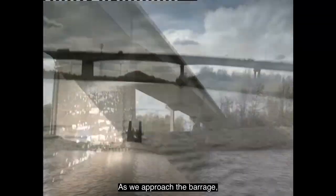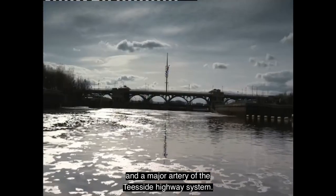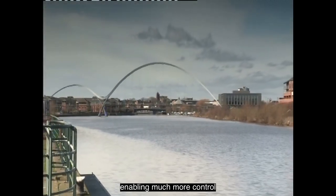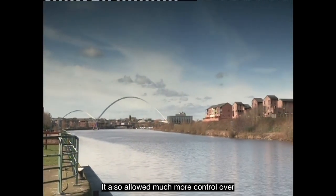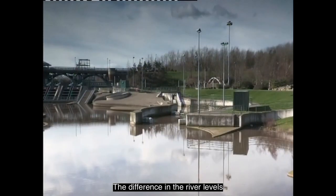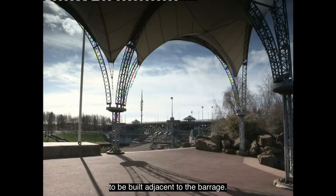As we approach the barrage, we pass under the notorious Tees flyover, carrying the A19 trunk road, often closed in high winds, and a major artery of the Teesside highway system. Environmentally, the barrage has made a magnificent difference, as the area upstream became saltwater free, enabling much more control and reintroduction of the fish stocks and wildlife wetland areas. It also allowed much more control over the risk of major flooding, which has taken place many times in the river's history. The difference in the river levels allowed an important recreation and water sports area to be developed, including a world-class artificial whitewater canoe course to be built adjacent to the barrage.